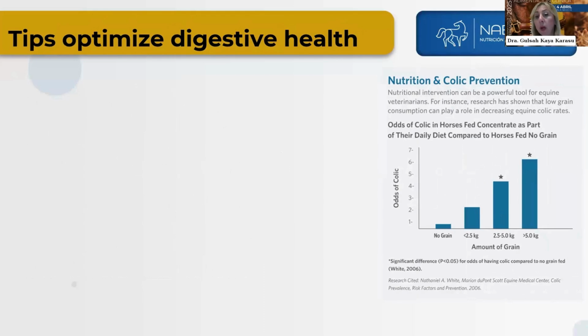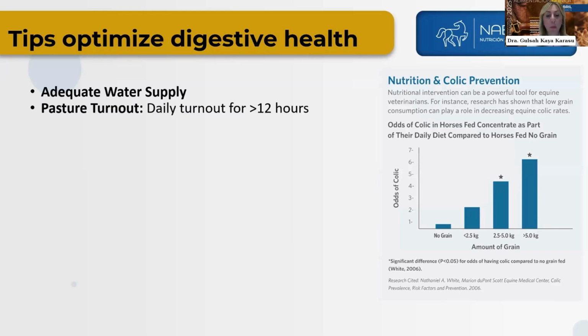But before that, I would like to show you the study on the right side with the graphs. As you see in the study, when we look at the odds ratio and the relation between colic and concentrate feeding, feeding more than 2.5 kilograms of concentrate per day significantly increases the odds ratio of colic occurrence in horses. Therefore, low concentrate feeding is one of the keys.